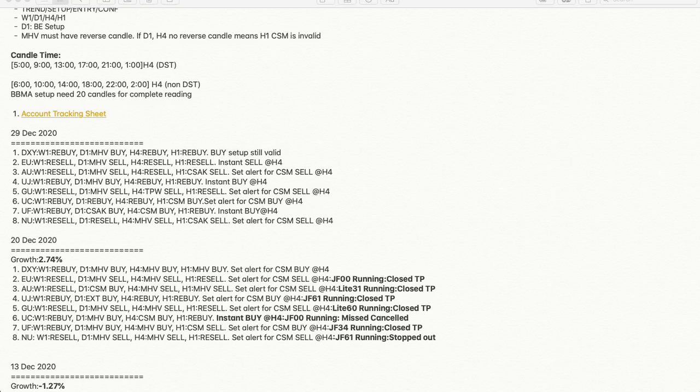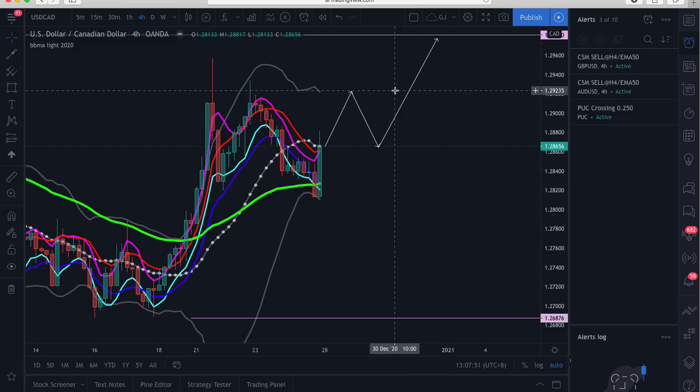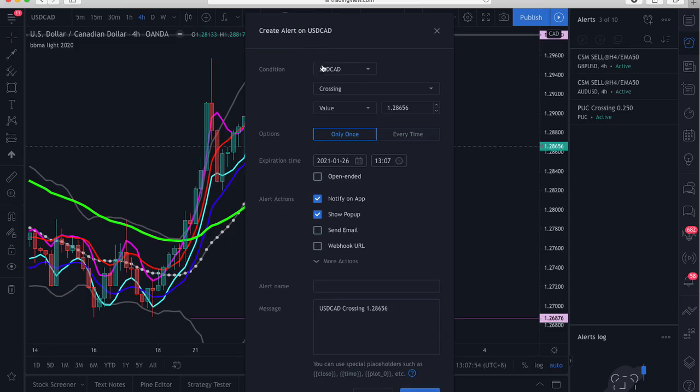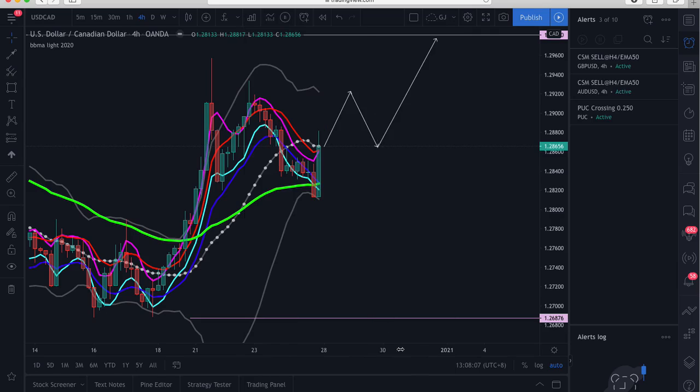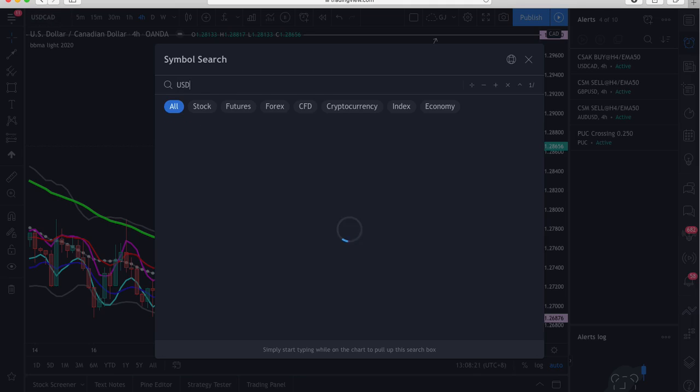Okay, let's go back to TradingView. So alert CSM buy at H4 and make sure it's above EMA 50. It's best not to take a trade if you're not sure or the setup is very sketchy. There's no point in forcing a trade that will eventually end up in a loss. Okay, next pair is USD CHF.